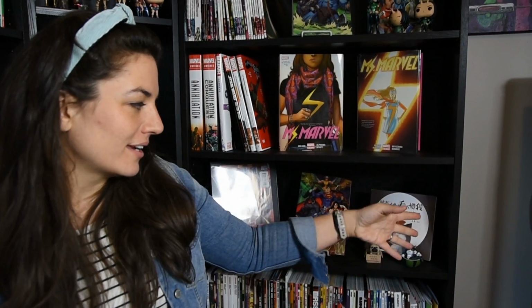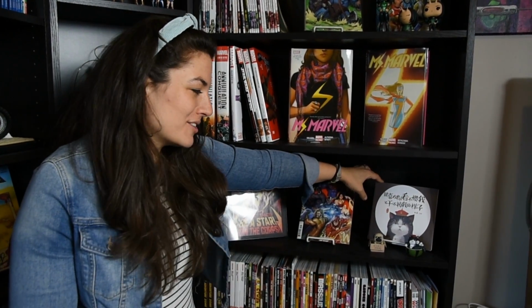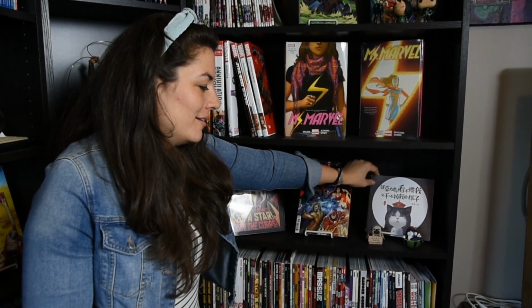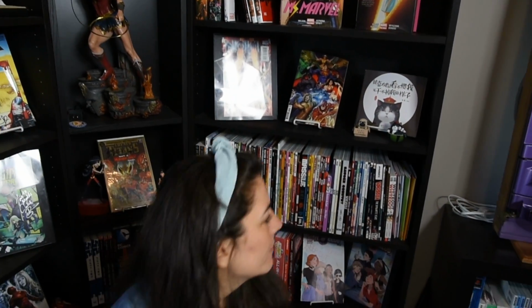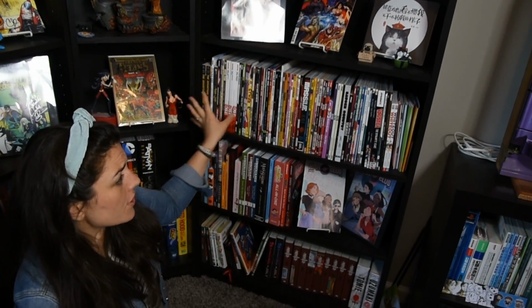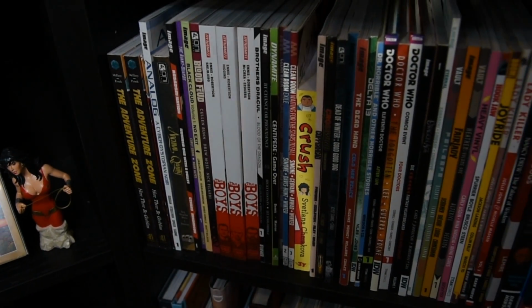Then I have another just decorative shelf. A Nova cover, because he's my favorite boy. Justice League with art by Stjepan Sejic. And there's also this Chinese comic book I had found when I was in China about this cat and a pug. I have a cat and a pug, so, you know, I had to do it. Okay, so then I have my non-Marvel and DC trades.